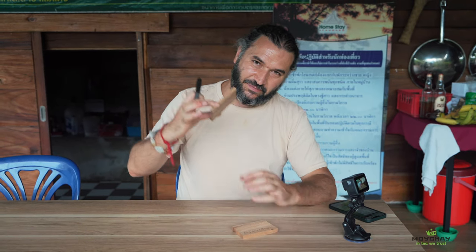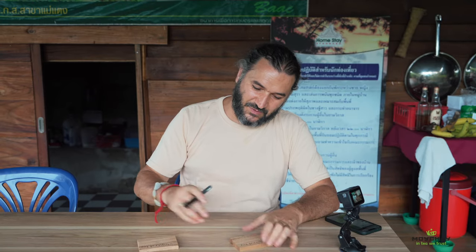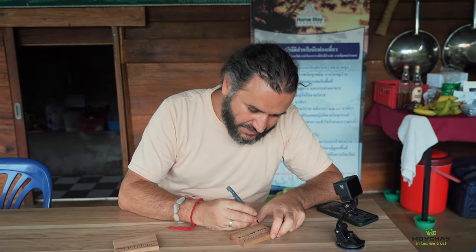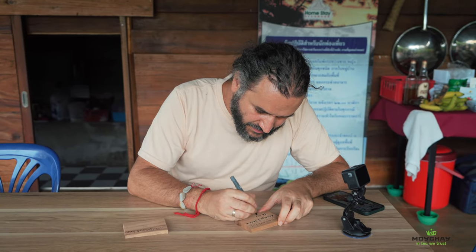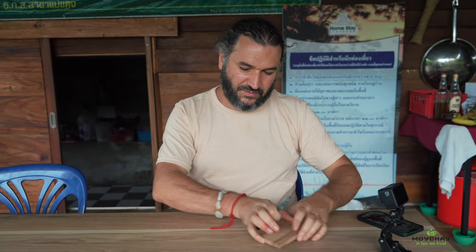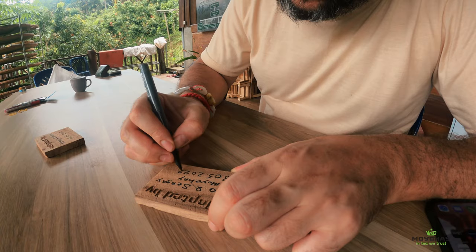So really proud, and this I keep for me and Leo, because we are also founders of the project, and we put it also on one tree. So now I just design it, and I write today's date, because our adoption programs are working for 1 year, and today is the 18th of May 2022. Yeah, so a fantastic rainy day, and we will put it on the tree.